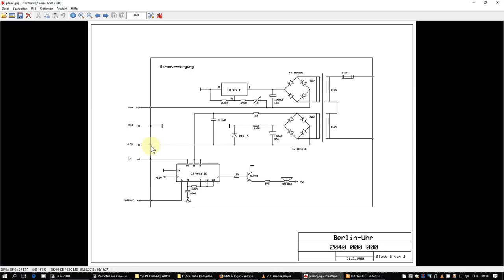And the minus 15 volts for the microcontroller, the TMS1000, and for this single standard CMOS IC, the CD4093, comes from a secondary winding of the transformer and is regulated only with a Zener diode.